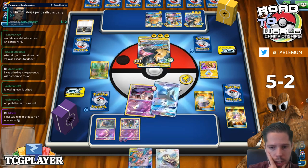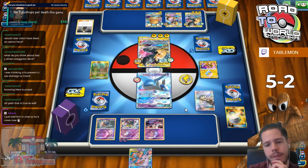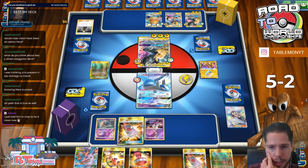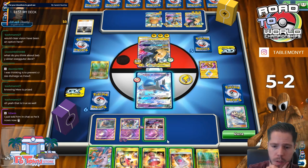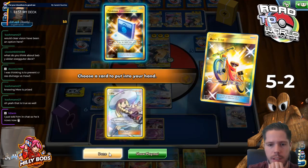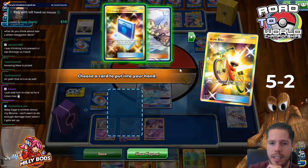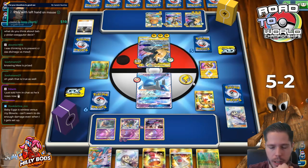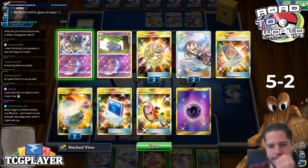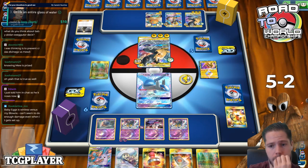I'm gonna switch into the Latios. And then I'm gonna Lily. Okay, the spell attack definitely helps. Reset stamp, not so much. Definitely need to grab. Oof. I think I definitely need the Lily, even though I'm probably not gonna be able to power up a Giratina next turn. Yeah, I mean, to say I'm in trouble would be an understatement.